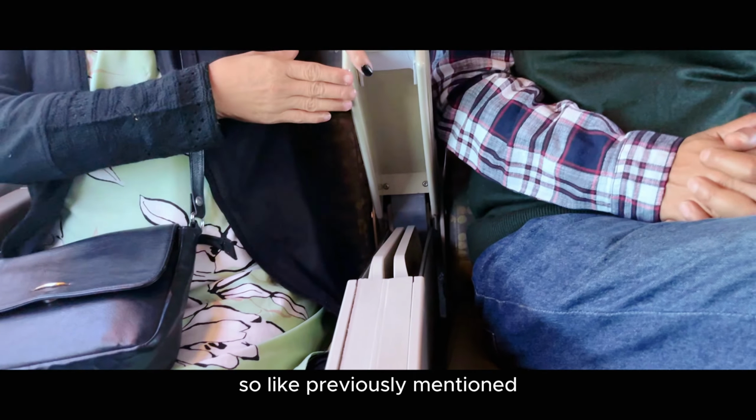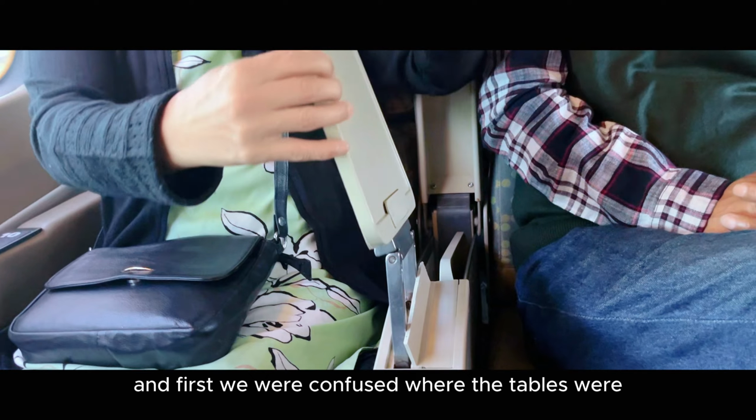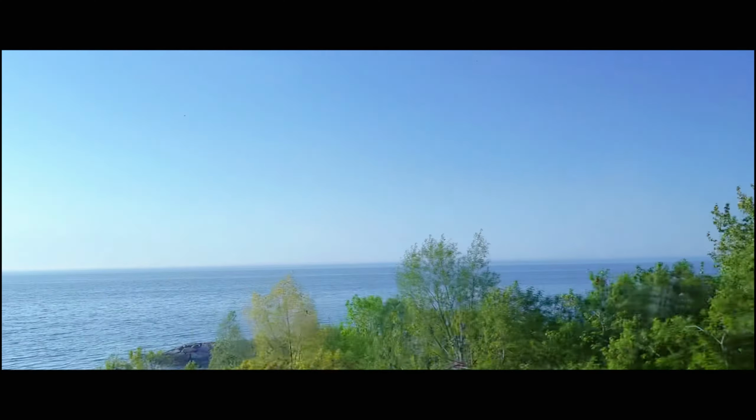So like previously mentioned, we did book seats with tables and first we were confused where the tables were, but then we figured out if you're in one of these seats, the tables are right under your armrest. It's a 5-hour train, goes from Toronto to Montreal with like 5 or 6 stops and the view is absolutely amazing.